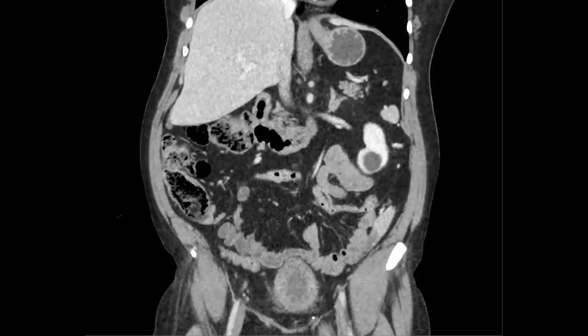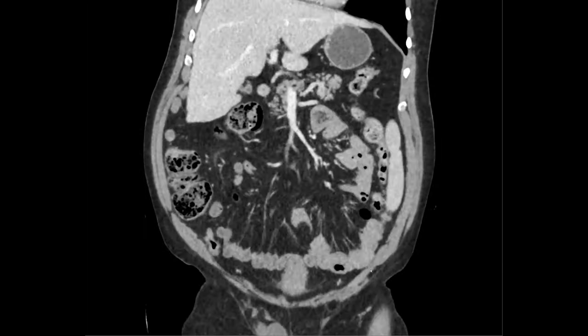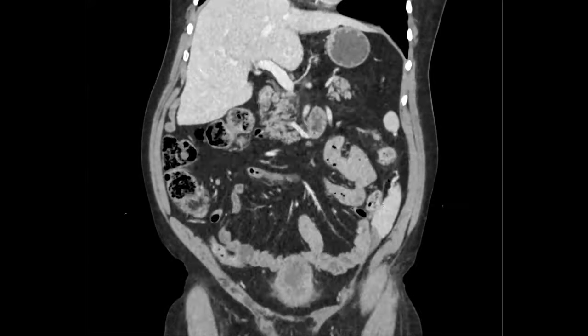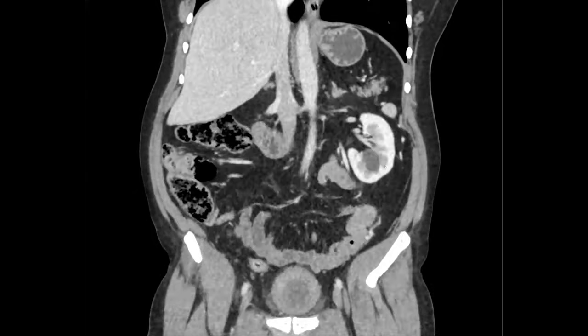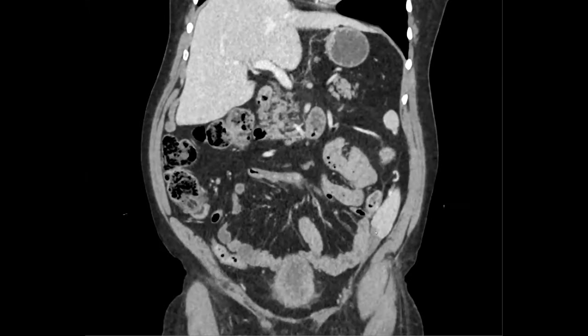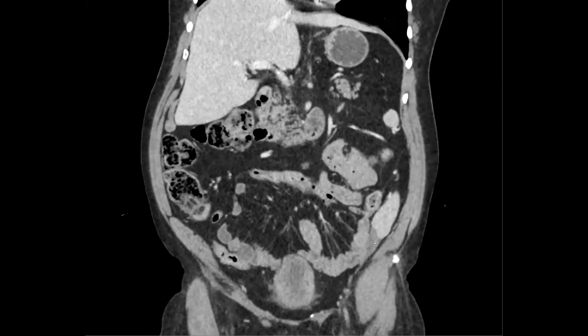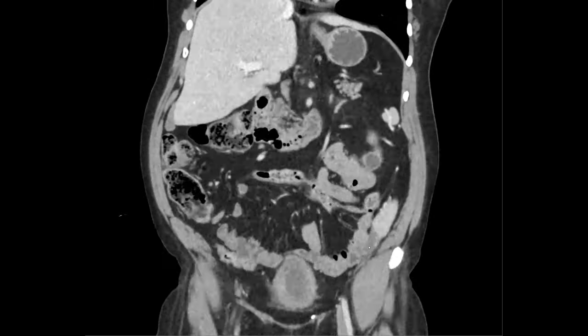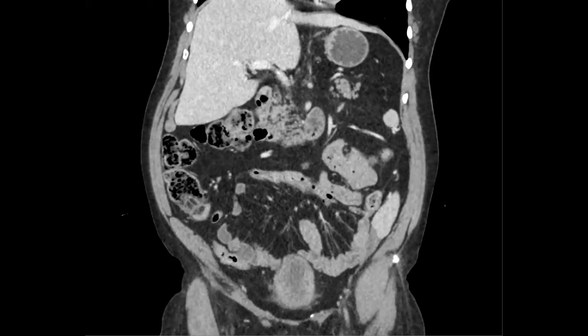Splenogonadal fusion. Yes, good. Steve is saying it's a little long. Yes, exactly. So this was actually an accessory spleen attached to the main spleen through this little vessel. And then this is the testis. So this is a splenogonadal fusion. Splenogonadal fusion can be when you have attachment of the testis to either the spleen or an accessory spleen, or it can be disconnected, where it's down in the scrotum, where you'll have splenic tissue next to or within the testicle in the scrotum.